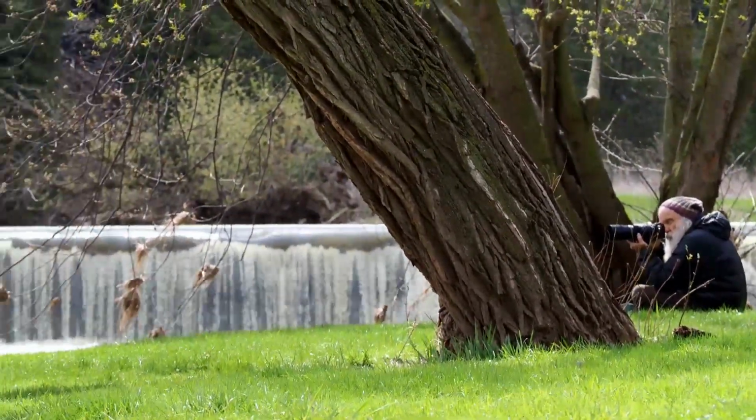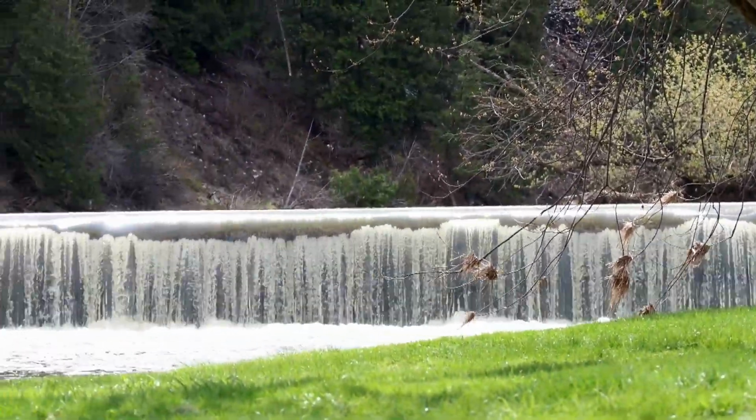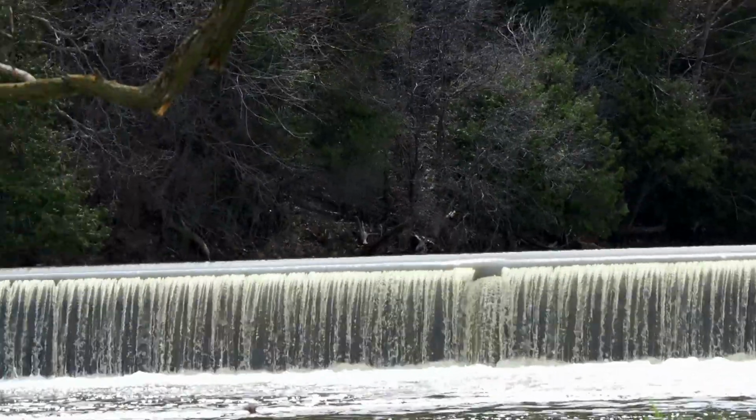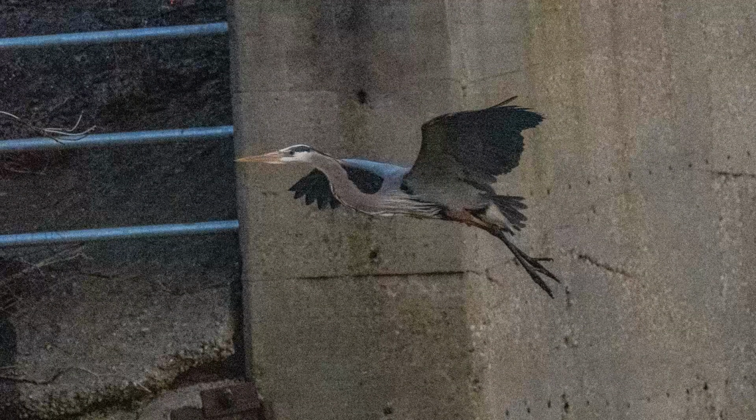Mary got a little video of me photographing the heron from across the dam here. This dam is really interesting. Here's the heron flying over the dam. Sort of looks like he's painted onto the dam there.